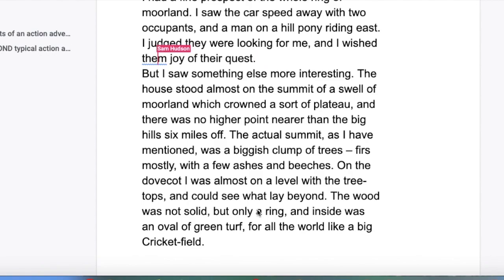Yeah, because when I click on it, it says that you should put "the." Yes, because they don't really understand, Microsoft Word or Google Docs, they don't understand unusual creative writing, and this is what that is. So often these corrections are a bit mainstream, and you can't always trust them. "I judged they were looking for me, I wished them joy of their quest." That's a bit poetic, actually, isn't it? And we understand what he's saying.